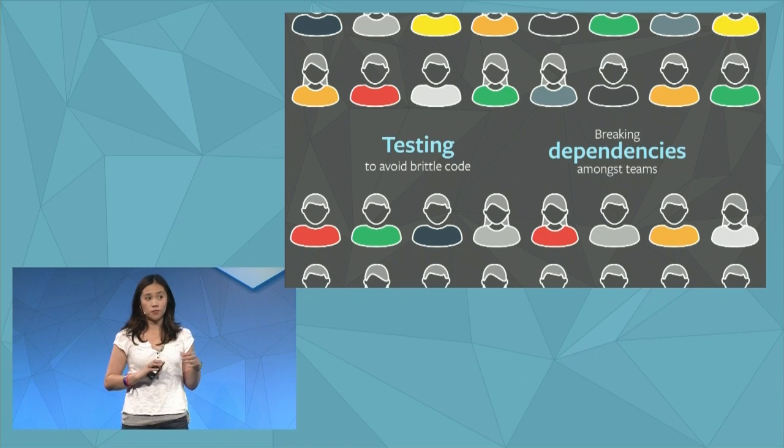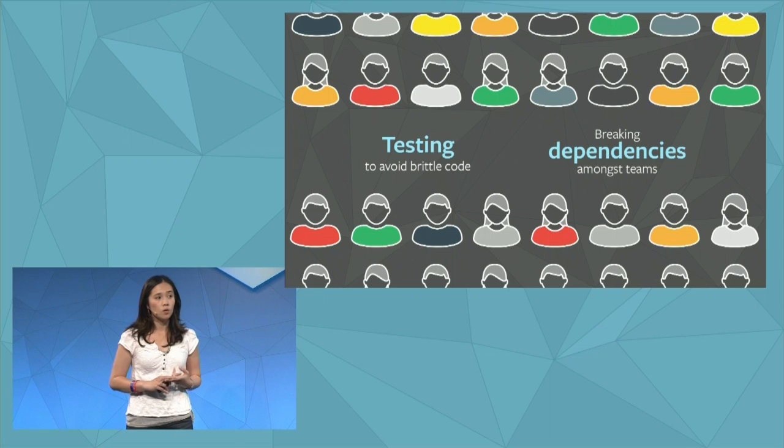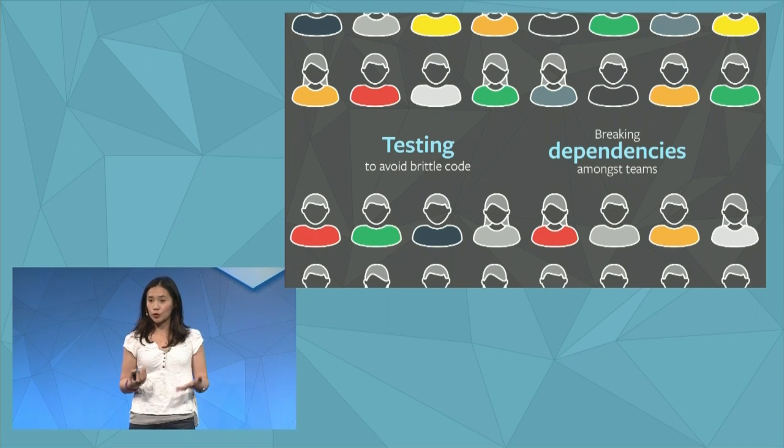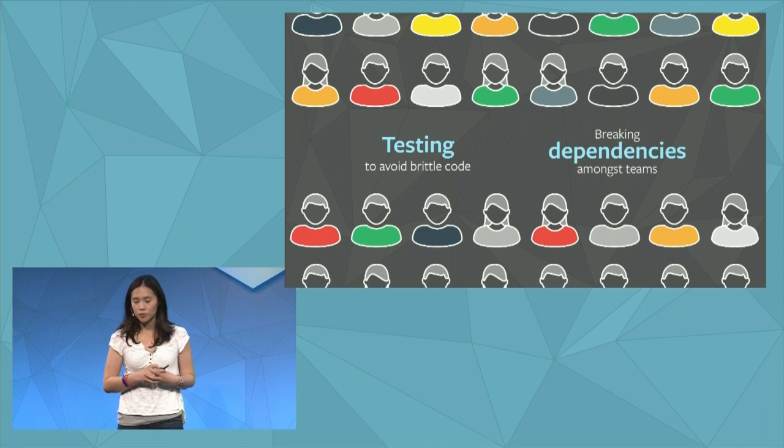And we knew that we had to enforce two main things. The first one was enforce testing to avoid writing brittle code. And the second was focus on breaking the dependencies amongst the different teams. In other words, if I'm an engineer working on groups and the newsfeed is broken in master, I should not be blocked at that point.